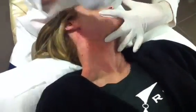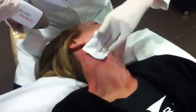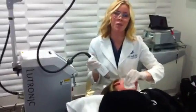So we've treated actually the right side of her neck. And you can see a little bit of a redness response, which is perfectly what we want to see. It also allows me to see if I've got any skip spots, so we'll catch up in a couple areas there. But that gives you an idea of what the INFINI device by Lutronic is all about.